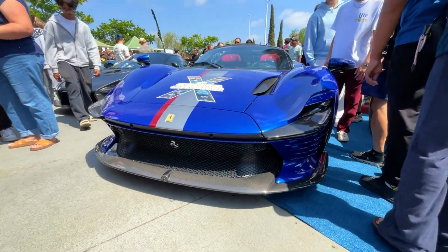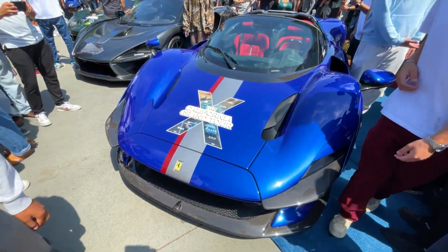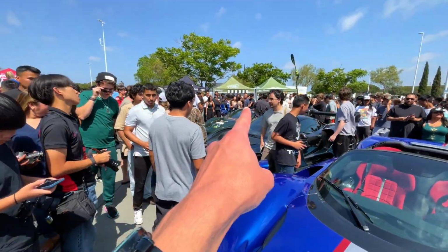But SP3 Daytona, Ferrari is low-key just going mad with all of these new designs and stuff. Absolutely loving it. Got the Senna there, the P1 HDK.